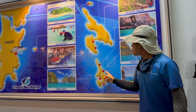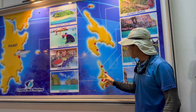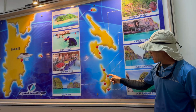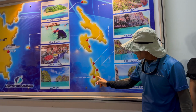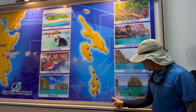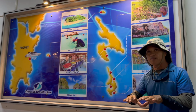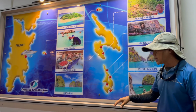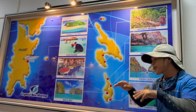Okay. Around the pool here, we have a beautiful park, the limestone park. So beautiful. We give you time, 30 minutes, and right after that, we're going to the next point, the other side of the island, because this point is Loh Samah Bay. Loh Samah Bay, we have very small boats, like floating ducks here, small ducks, and give everyone quick loading.